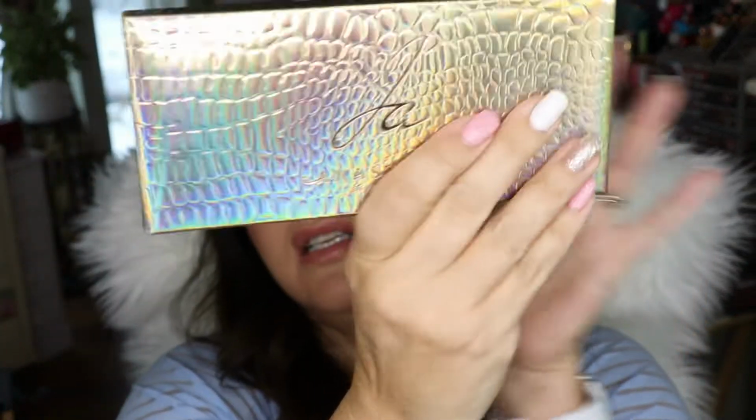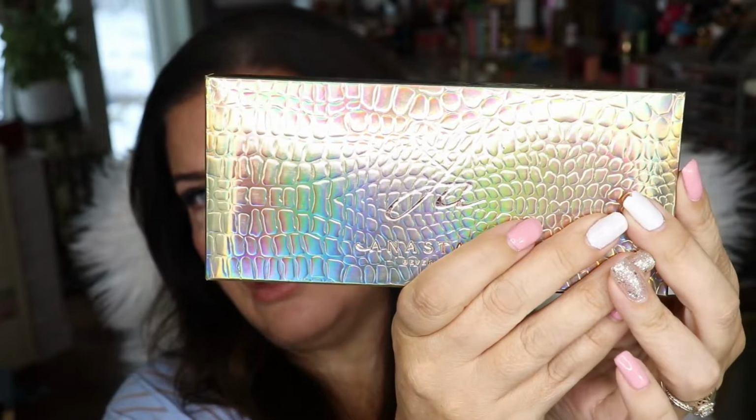Also, Andrea bought me the Jackie Aina palette. So this is what it looks like. I'm sure you've all seen it. It is an ABH palette in the traditional ABH packaging that we're also familiar with.